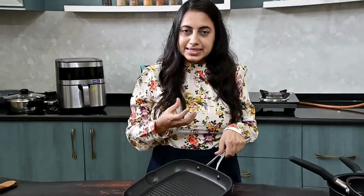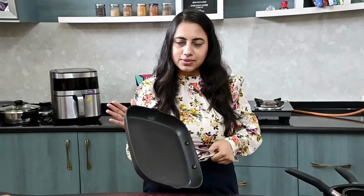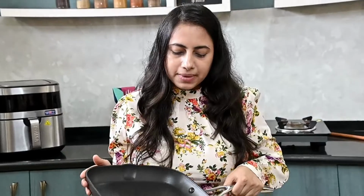It gives beautiful charred lines on my paneer sticks, which I add on the side of a rice bowl, or paneer sticks with ramen. So we love eating such food, some gourmet food along with the regular one that we eat. This is the kind of product that you don't use often or daily, but yeah, you can have it and enjoy cooking in this.